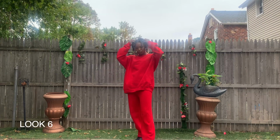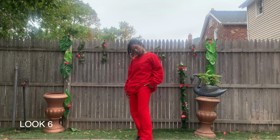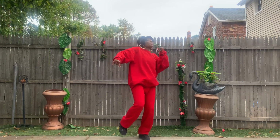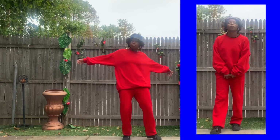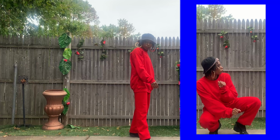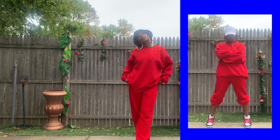This is a simple and easy look to pull off. You can wear any color sneakers that complement the color of your fit, and boom. Of course, try different hats and even bandanas. You'll see the same type of hats and bandanas throughout this video because I was feeling lazy, but you get the picture.